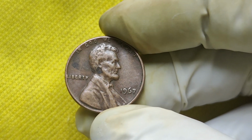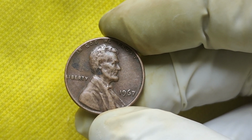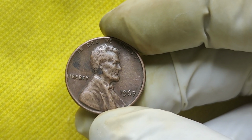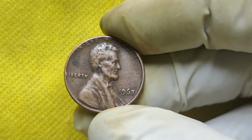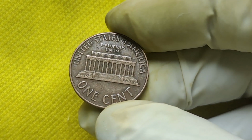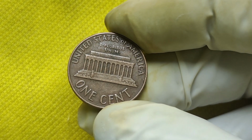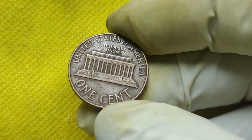This is why the 1967 Lincoln penny lacks a mint mark, regardless of whether it was minted in Philadelphia, Denver, or San Francisco. But don't let its plain appearance fool you. This penny has a fascinating story and hidden value. Now, what makes some of these pennies worth far more than 1 cent? The answer lies in errors, variations, and high-grade examples.